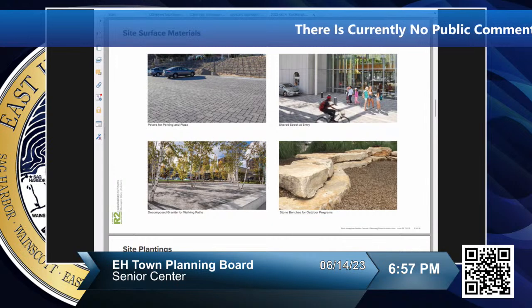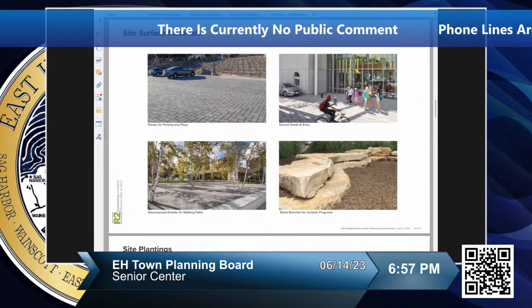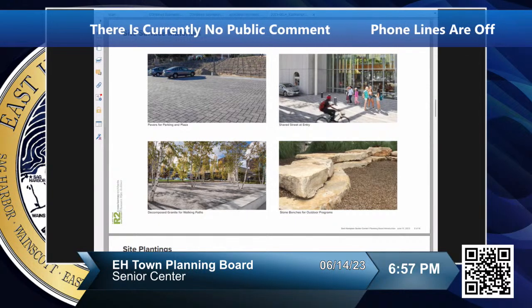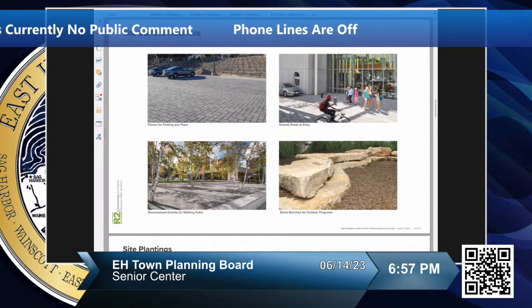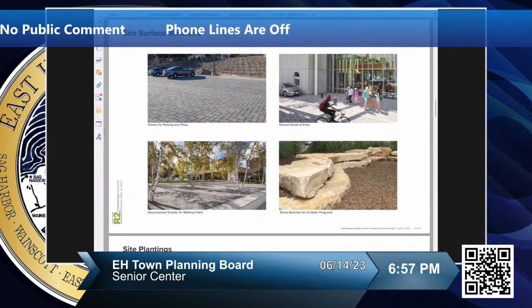On the upper right, you can see an example of a shared street. This is what we were looking at for the entrance. We've done this successfully in other projects we've worked on. You can see there are bollards that protect the pedestrians from the vehicular traffic, but it eliminates the curb, so you don't have to worry about seniors trying to take a step up when they might be looking around at other things.